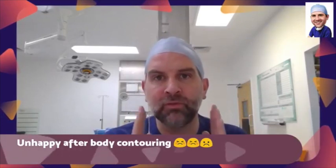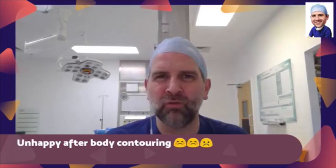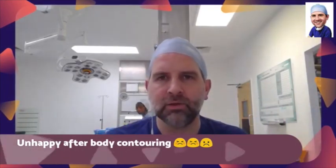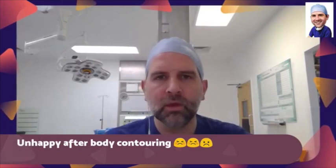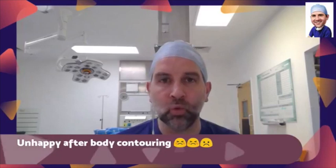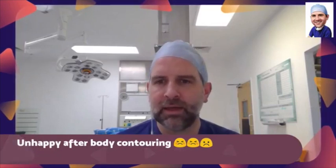But I must say, a reverse tummy tuck is only rarely needed. It's only if you've got loads and loads of excess skin, because the full tummy tuck might not get all of that excess skin tightened.